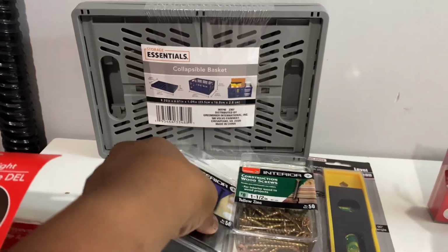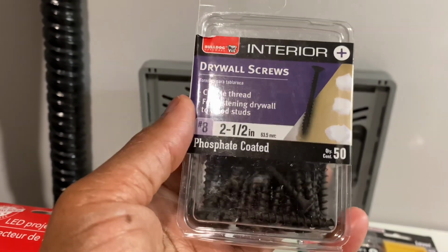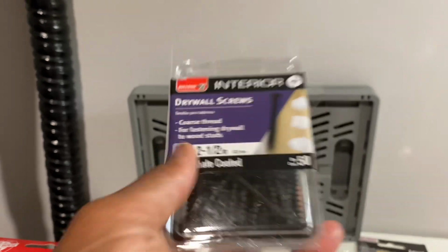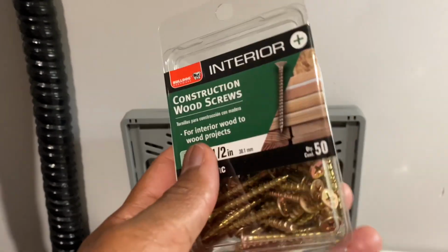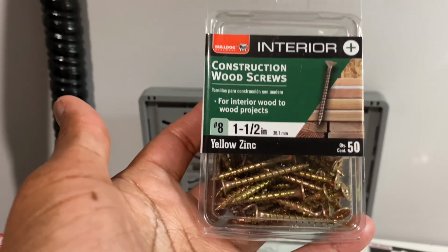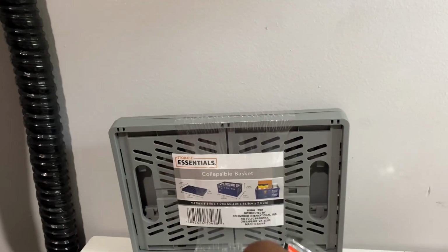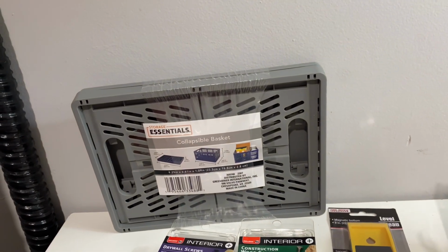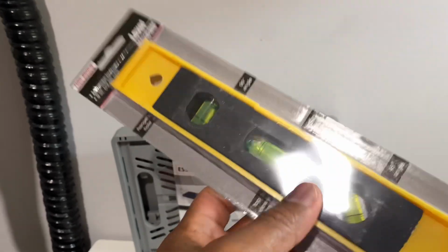Then I saw these screws. I didn't know if my husband would need these type of screws, so I got some drywall screws. Screws for $1.25, y'all, come on now. These are usually about $5 or $6, maybe a little higher. Then these construction wood screws. I think he'll probably need these, but they only had, I think, one of the construction wood screws.